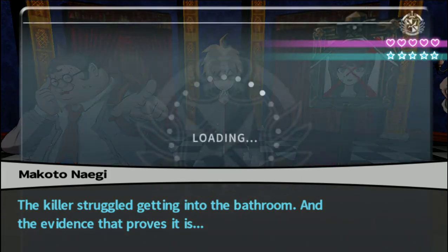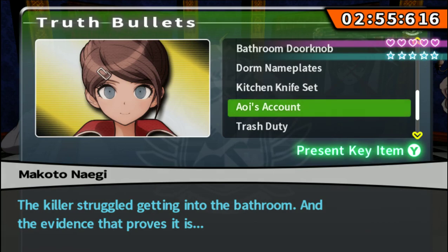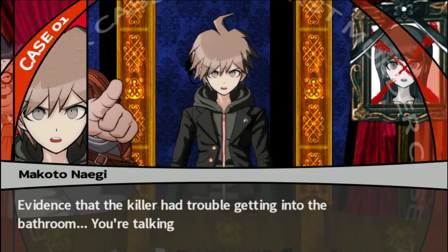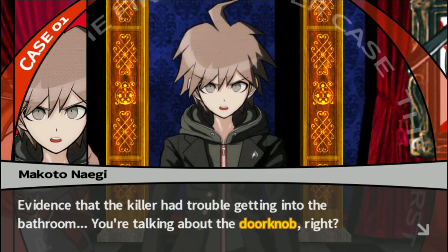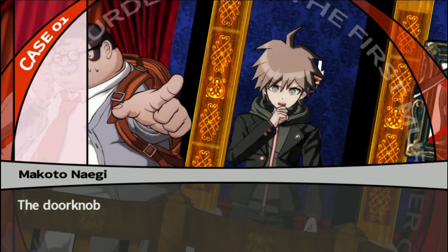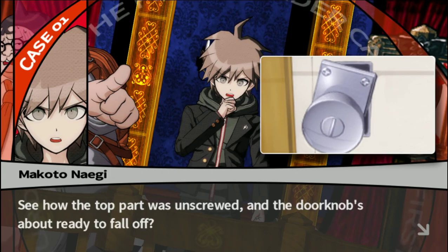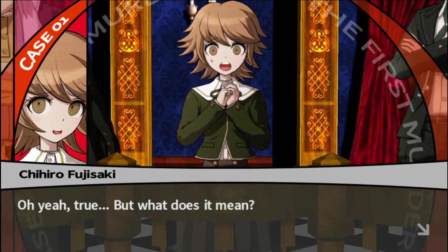The killer struggled to get into the bathroom, and the evidence that proves that is... This. The doorknob. I got it! Evidence that the killer had trouble getting into the bathroom. You're talking about the doorknob, right? Yep. Huh? The doorknob? What doorknob? The doorknob for my bathroom. It was completely broken. See how the top part was unscrewed? And the doorknob's about ready to fall off? Oh yeah, true. But what does it mean?